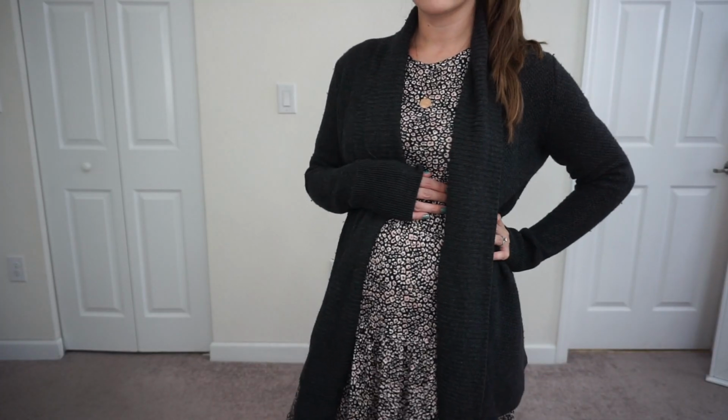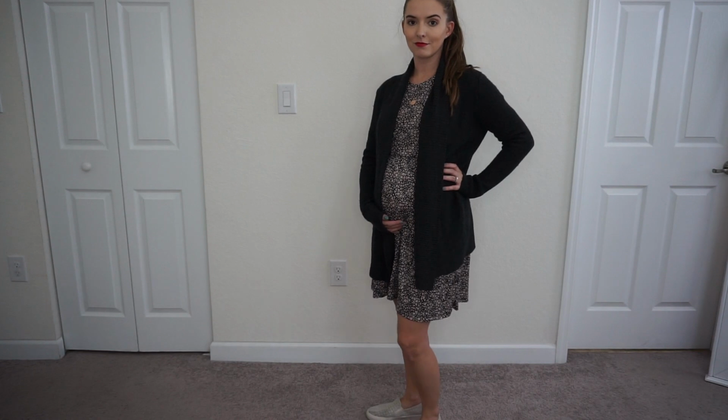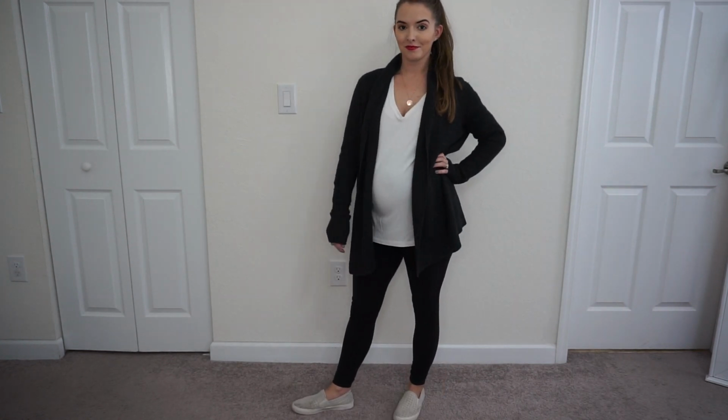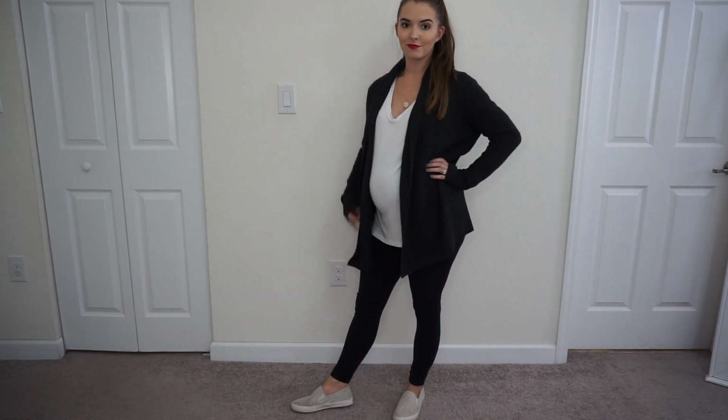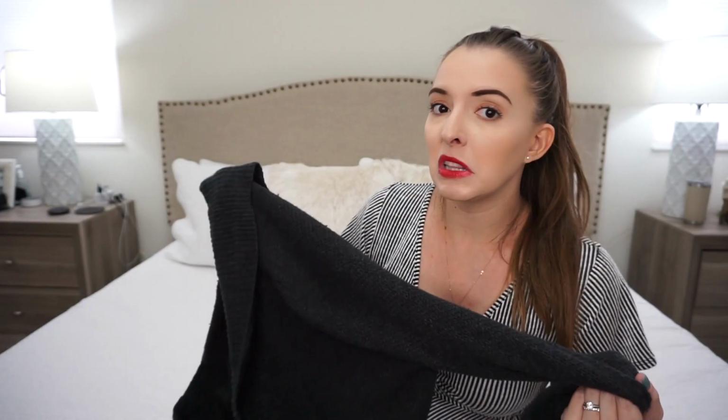But first of all, given that I'm pregnant, I need a little bit more material on my body. But I also like stuff that's a little bit looser fitting, things that are a little bit baggier, and especially with sweaters, I just want it to be comfortable. So I grabbed it, I tried it on, and I think it looks just fine.